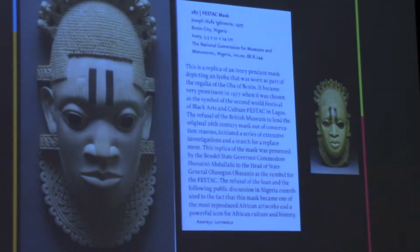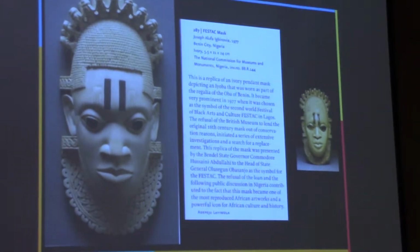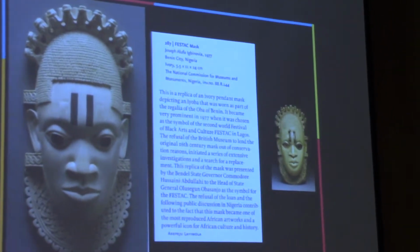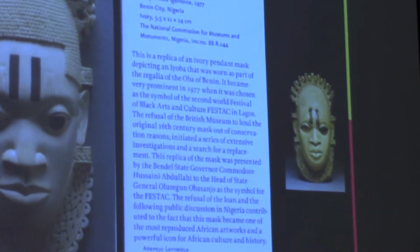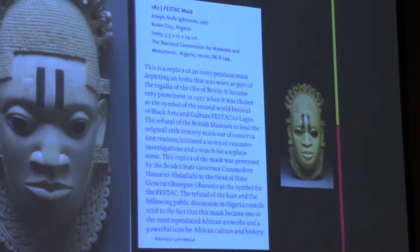And here is a copy of the mask that's at the British Museum, made in 1977, and I invite you to read this little text. It was made for an art festival. And the British Museum would not lend its own mask, maybe for fear that it would not come back. And so the Nigerian ivory carver made a copy. But it underlines, again, the discrepancy between the holdings in Western museums and what's going on in Nigeria.